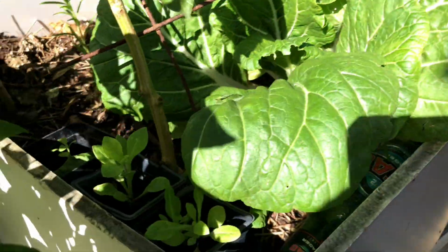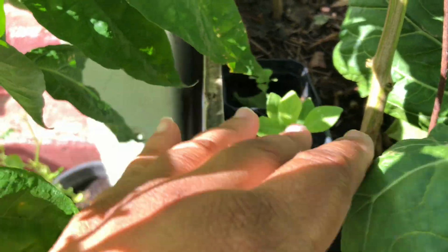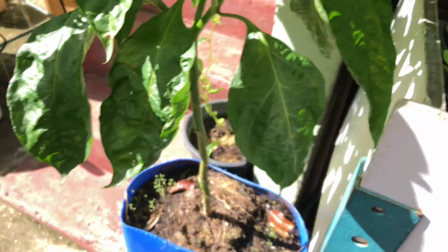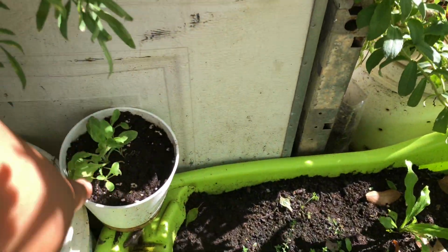Lots of the petunias, they are bloomed. You can see them here. I have petunias everywhere. Where else do I have petunia? I have petunia over here. All of these I grew from seed.